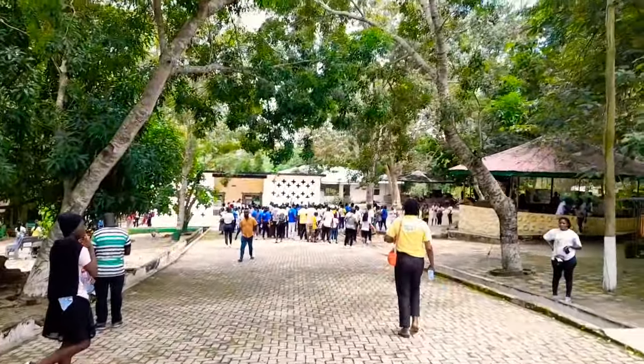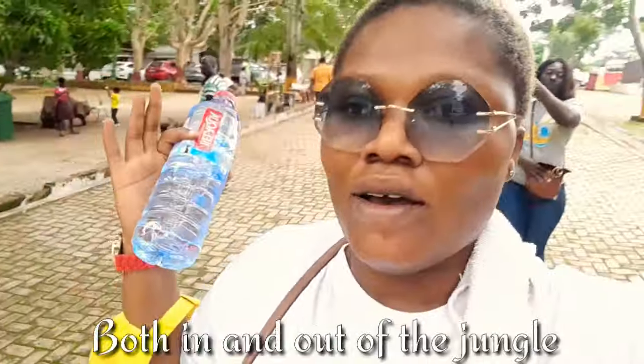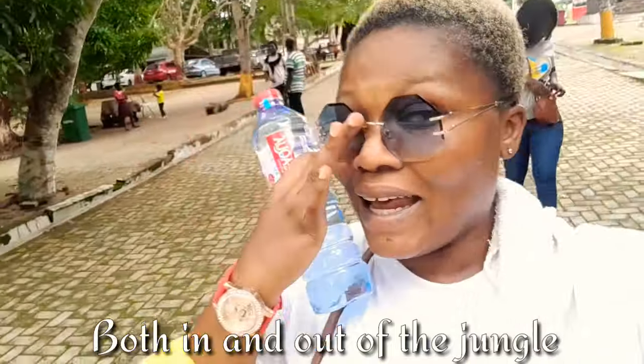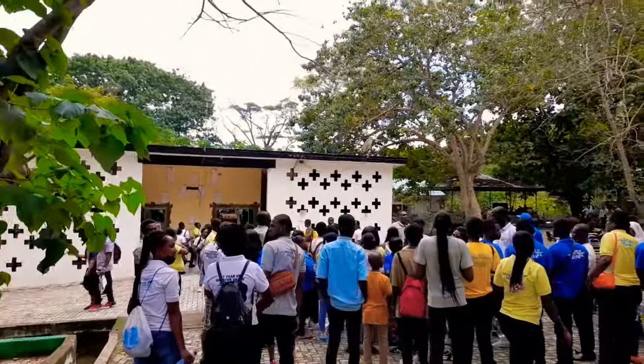We are on our way. So we are done eating. We are going for the walk. The walk is a 2 hours walk. I'm so satisfied. The last time I came here, guys, I was so tired. Today, look at my people, our church members. We are about to go for the walk.